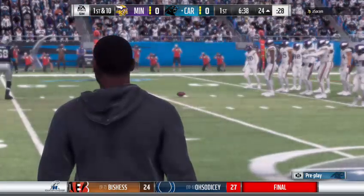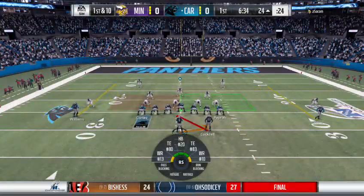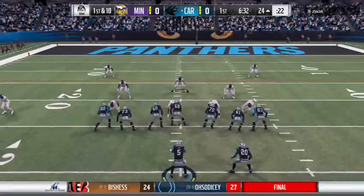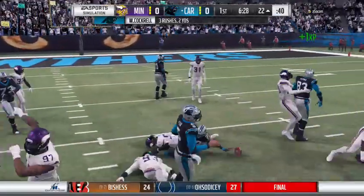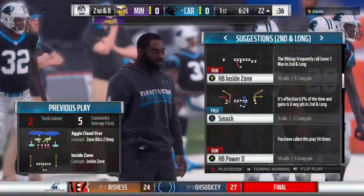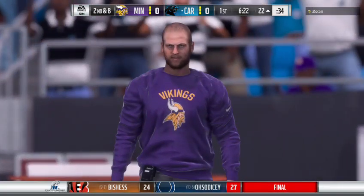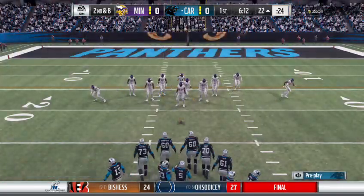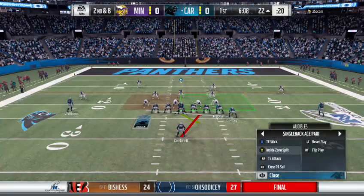Fresh set of downs here. They'll run it now out of the gun. And he'll get a couple here down to the 22. Well, that call makes sense because they've been throwing it well on this drive, and once again they show passing formation, showing the shotgun. Then they ran out of it. That's a nice play by them defensively, though, to hold it to a short gain.